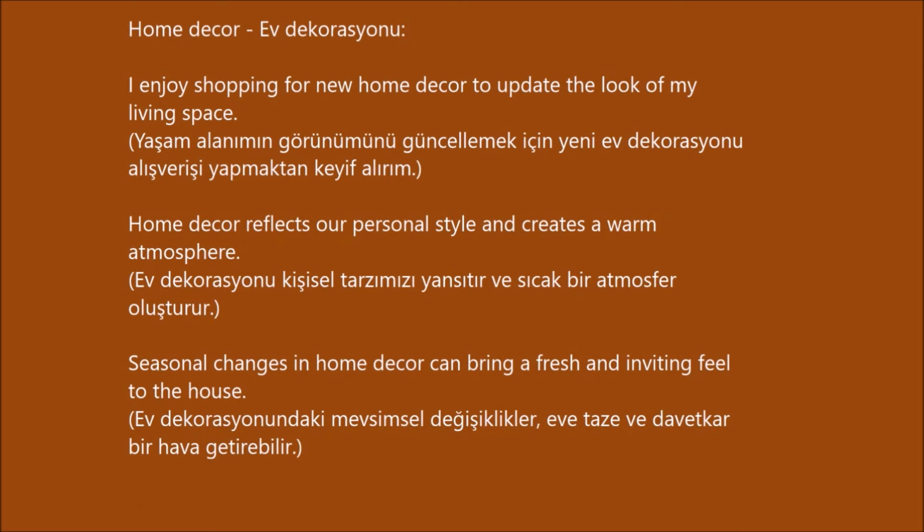Home decor. I enjoy shopping for new home decor to update the look of my living space. Home decor reflects our personal style and creates a warm atmosphere. Seasonal changes in home decor can bring a fresh and inviting feel to the house.